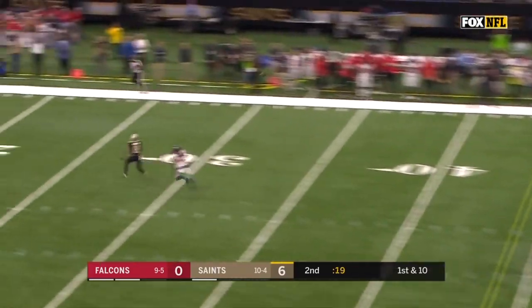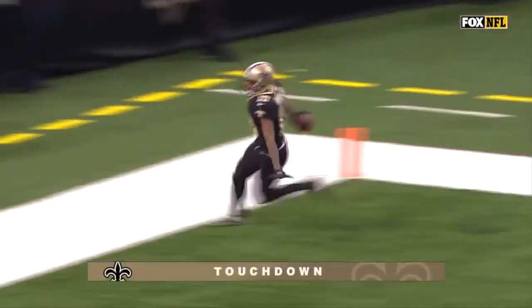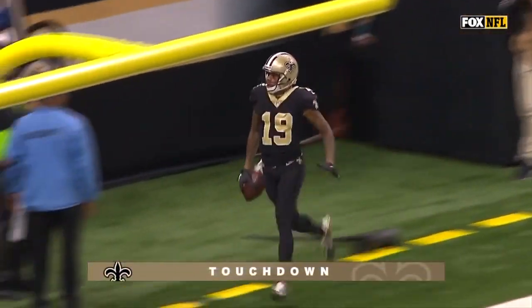But Brees going for it. For Ginn! He's got it! Touchdown! Wow! Forget the field goal.